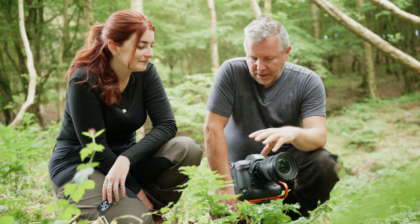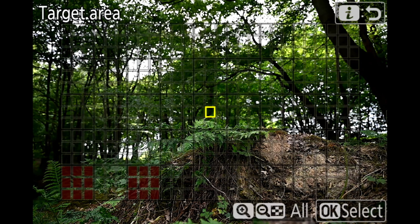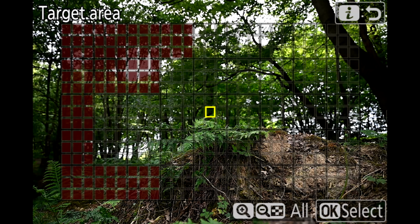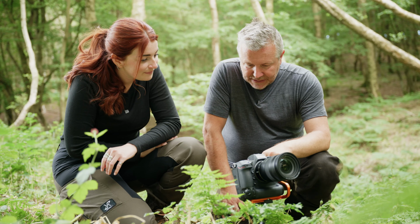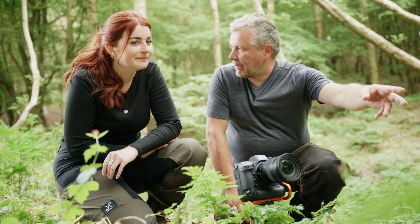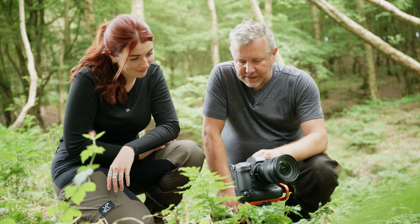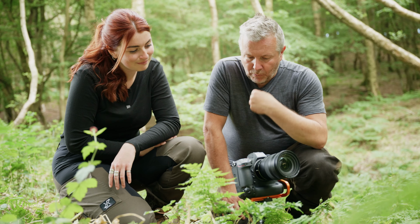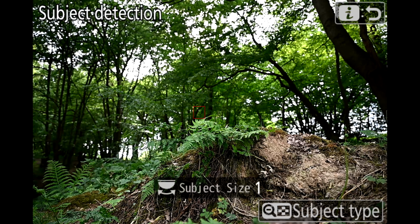We've got auto capture running here, on detection. We've masked out this left-hand side of the frame, and that's great in this wind as well. If any of these trees or these ferns down here move, because we can see it's a gentle breeze coming through here, we don't want that to accidentally trigger the camera. So that works really, really well there. We're on animal detection, on size 1. And we're good to go, really.